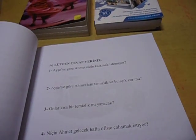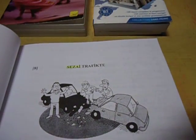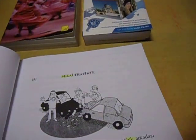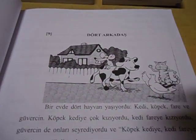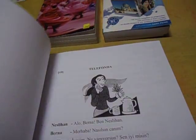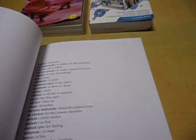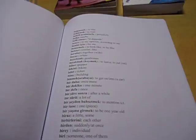What do we have next? Sezai trafikte. Sezai, it's someone's name. Trafikte, he's just driving and he has a car accident, and you can learn about car accidents, about animals. What can you learn? A lot of things I learned through this book, telefonda, on the phone. So very general topics, and you have also a dictionary at the end, so you could search for words that you don't know if you have some trouble reading texts.